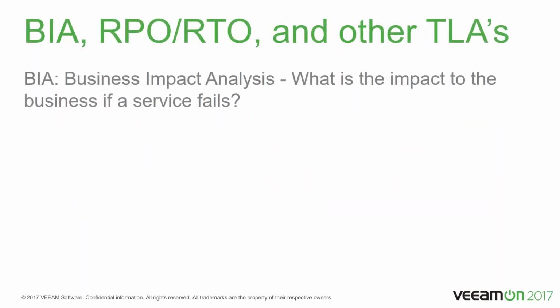So let's talk about some three-letter acronyms. Let's start with the business impact analysis. Everything that you do when it comes to backup and recovery should start with a BIA. Really, it's a business analysis of the underlying service and what the monetary impact is on the business if it goes down. So basically this comes down to usually dollars per hour, some kind of financial number to say, if we lose email, we lose X productivity, which means we lose X dollars an hour.